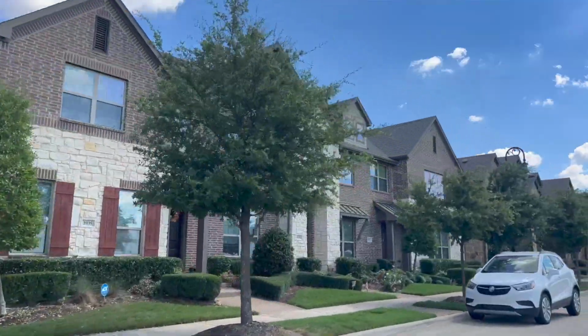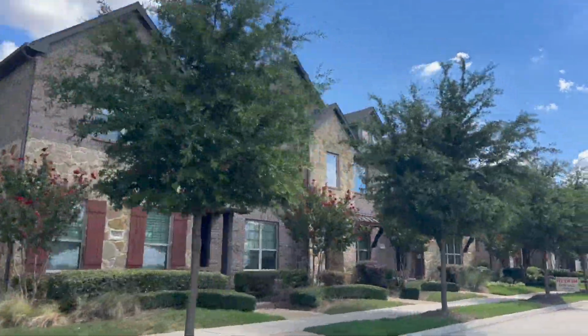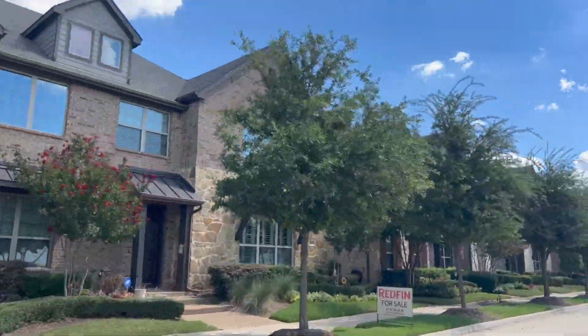So master planned meaning everything was well thought out: what type of housing was going to go where, where the pool was going to go, beach volleyball is just right there, where the amenities were going to go, all of those sorts of things. So here in this community, you have everything from townhomes, which are in, I think, the high 300s, maybe like 380s is where you'll find a townhome.